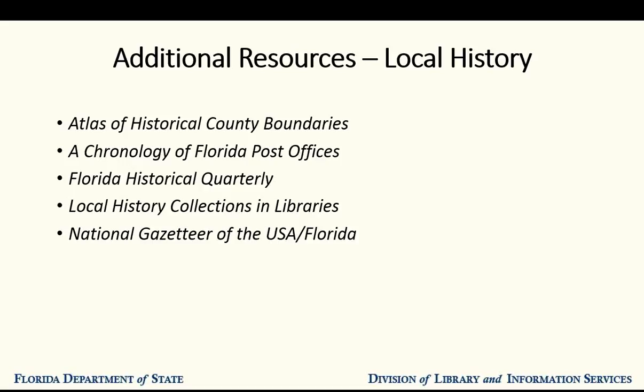The second major one is the Chronology of Florida Post Offices. The presence of a post office in a town is a sign that a settlement was there, and it's often one of the only ways to keep track of towns that have disappeared over time or that no longer exist. Chances are, if there's a post office in that town, there's at least some additional documentation about that town that can give you some context.